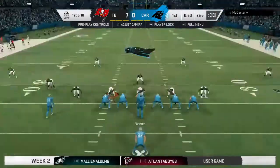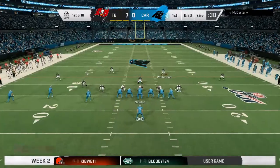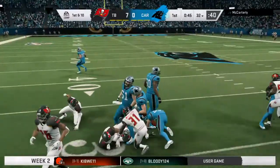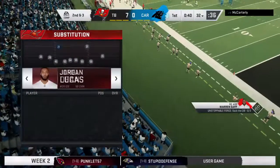So Newton and the Panthers come up now 1st and 10 at their own 25-yard line. A first carry for Christian McCaffrey, who made his first Pro Bowl last year. And he's going to be dropped following a pickup of 7 past the 30 to the 32.